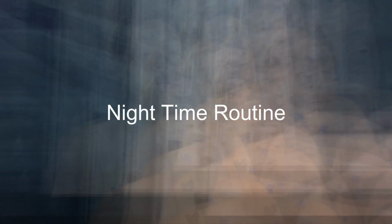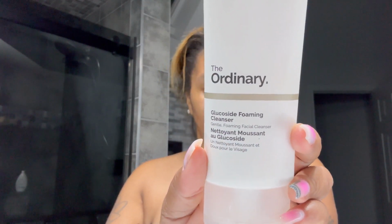Now, my nighttime routine, we're going to get into right now. As I stated before, I'm using The Ordinary, if y'all can see, the glucoside foaming cleanser. I like this one for me. What's for me is for me. It may not be for you. So this is the first cleanse.